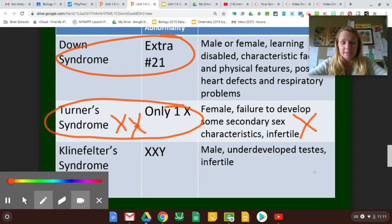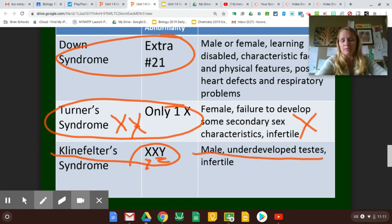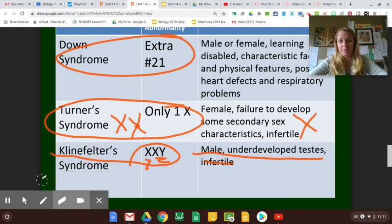Another genetic disease related to the sex chromosomes is Klinefelter syndrome, and that is when a male has XY, but he has this extra X chromosome. So the result would be the male could have underdeveloped testes and be infertile. And that's all just because of that one extra chromosome there.